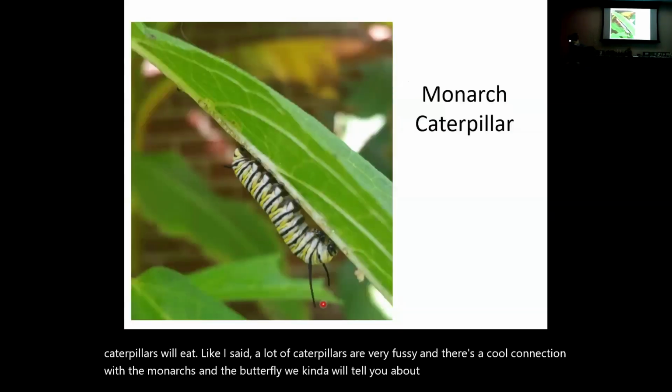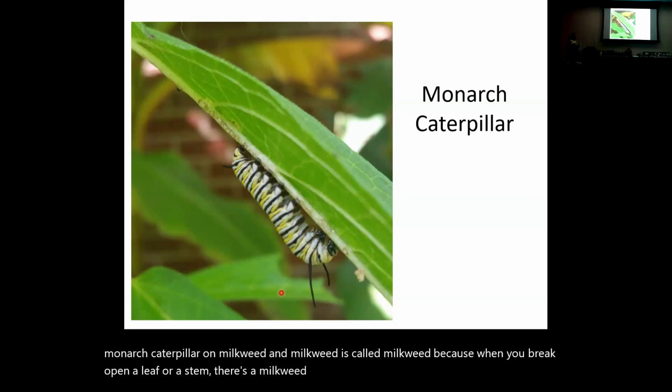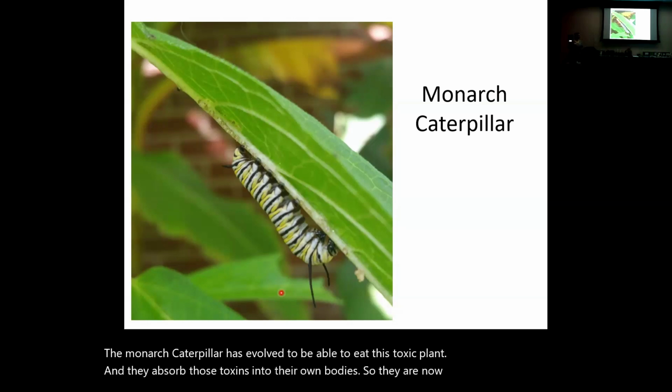This is a monarch caterpillar on a milkweed. And milkweed is called milkweed because when you break open the leaf or a stem, there's a milky sap inside. And that sap is toxic to eat. Most animals cannot eat this plant at all. But the monarch caterpillar has evolved to be able to eat this toxic plant, and they absorb those toxins into their own bodies. So they are now toxic for other animals to eat.